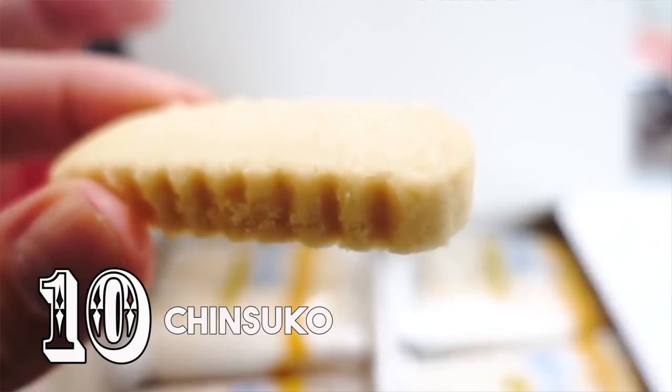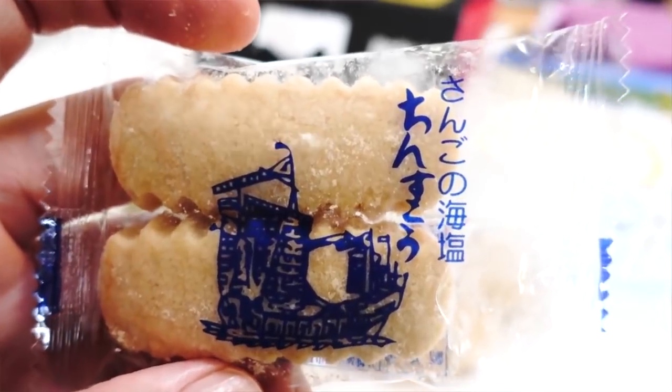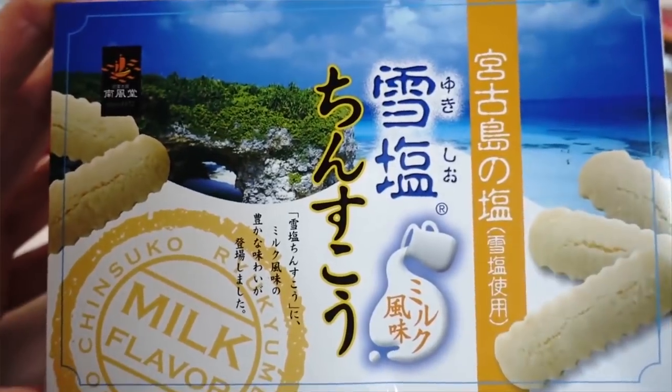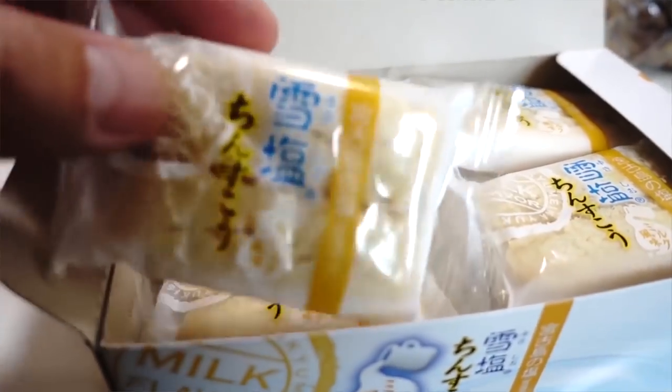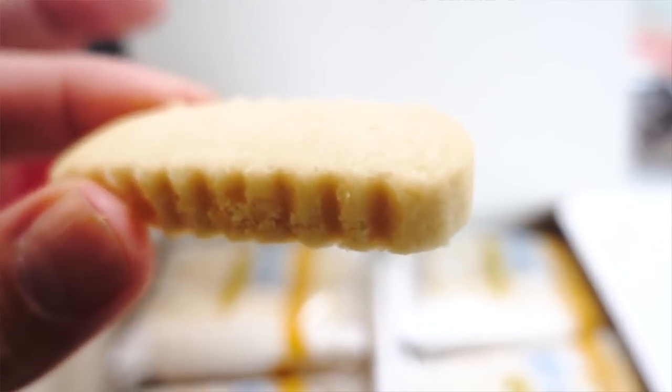definitely try it out. Now I save this one for last because we always have to end with dessert. This is probably the most popular Okinawan souvenir to take back with you, and I just cannot get enough of them. These are called chinsuko, and it's a traditional Okinawan cookie with a texture that's similar to shortbread cookies. However, I think they taste even better because they use lard instead of butter. If you go to Okinawa and if you don't try these cookies, it's practically a sin. I'm not even joking. It's a sin.